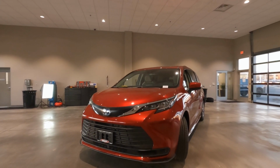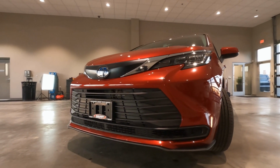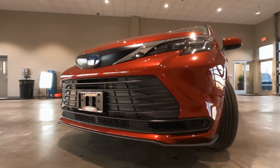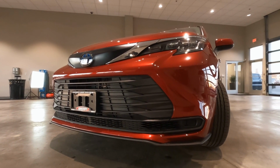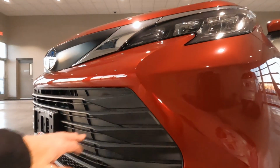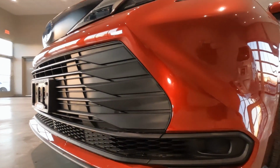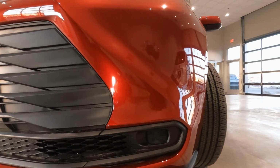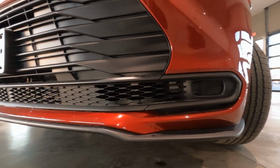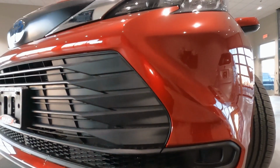But I want to start up front on the front grille arrangement on the LE edition. So you've got a large lower grille with a mesh style effect there. This is a matte black finish, so it's not painted. The grille's not painted, and it is ABS plastic, so it's scratch resistant, dent resistant. The LE does not come with fog lights, but if you wanted the dealer to install them, that's where they would go, right down in that area there. And then there's also a lower ground effects as well, so it really takes the vehicle low to the ground.